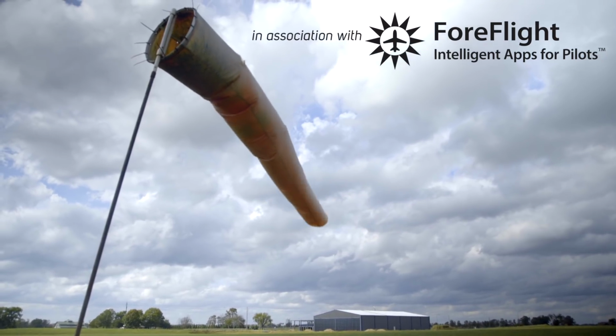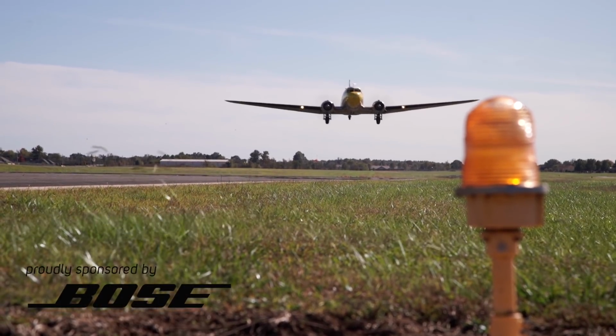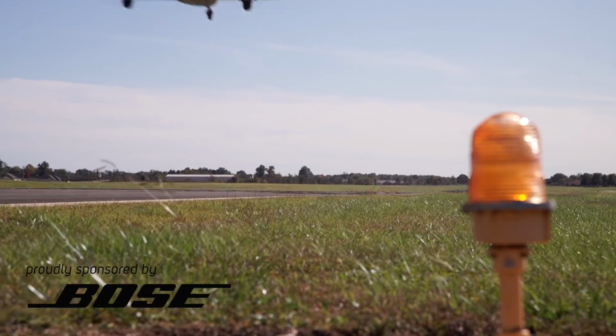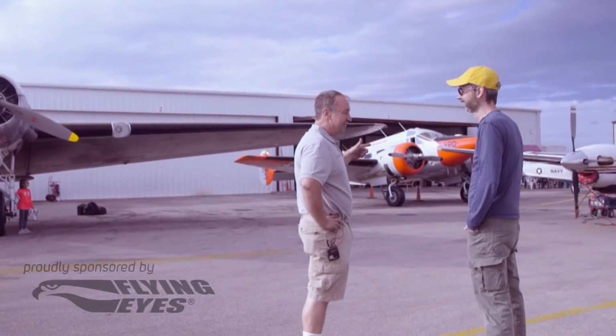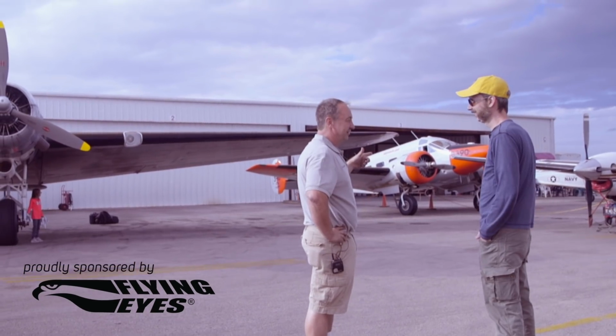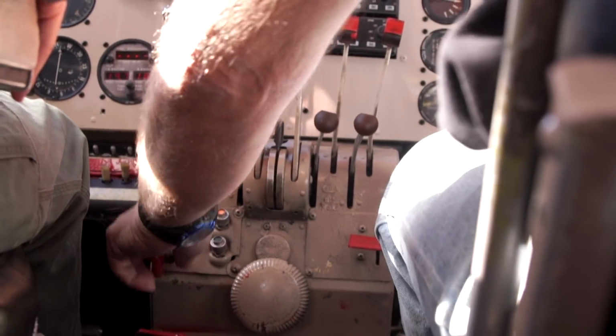In Siloam Springs, Arkansas, we've got an awesome weekend of aviation ahead of us. I'm gonna put you in the KingAir. If you'd like to jump, I will throw you out of the KingAir at about 20,000 feet. I've already started my training in the Beech 18. Gear's not coming down? Yeah, for real?